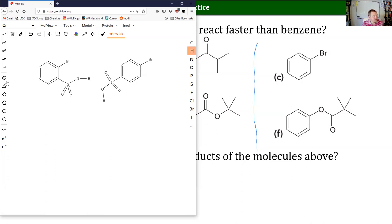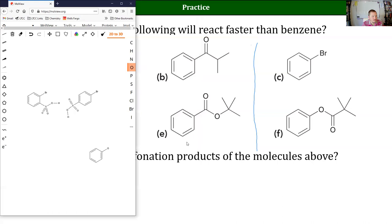And F is going to look very similar, and the only difference between F and E is which way that ester is facing, right? It's a t-butyl group attached via an ester in both cases, but having the pi bond conjugated with the benzene ring versus having lone pairs conjugated with the benzene ring makes all the difference.